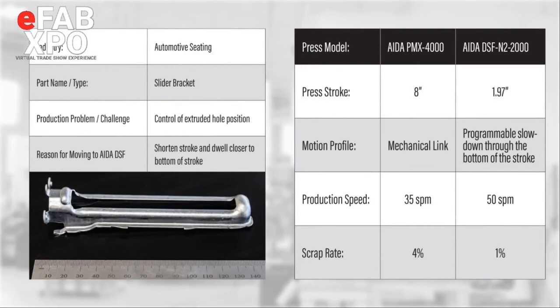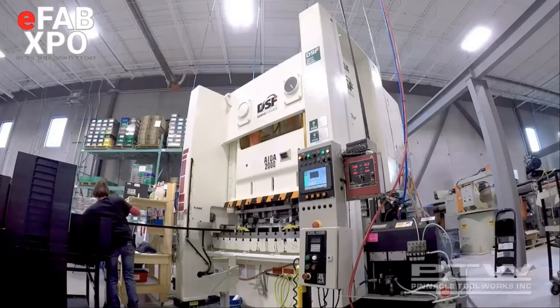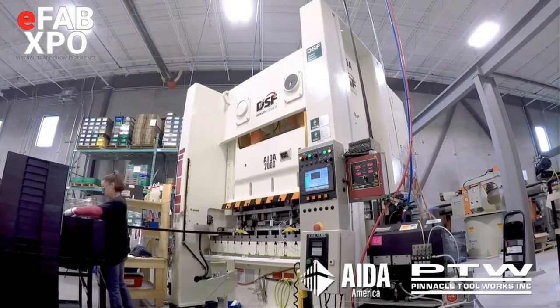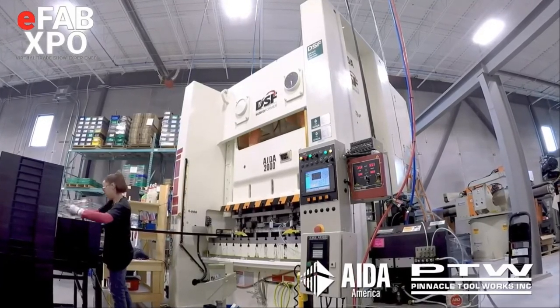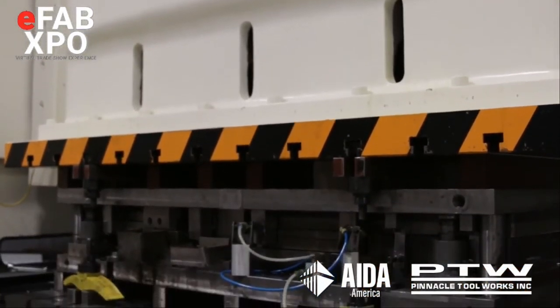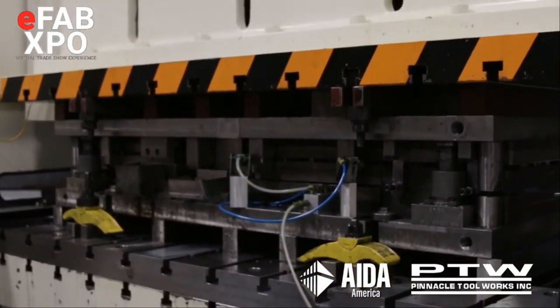So here's the comparison if you can see it quick. 8-inch to 2-inch stroke, production speed 35 to 50, and the scrap rate was reduced. If you look at the little hour clock in the upper right, you can see that they're only using half the press stroke. And they're also using a slowdown during the forming of that.